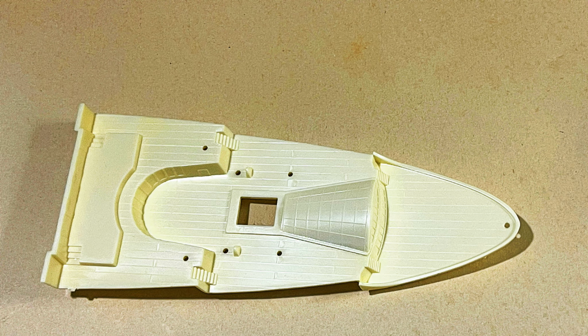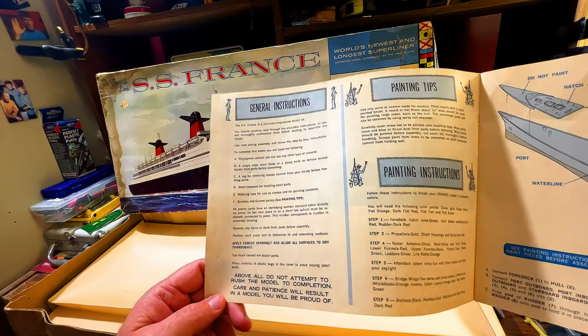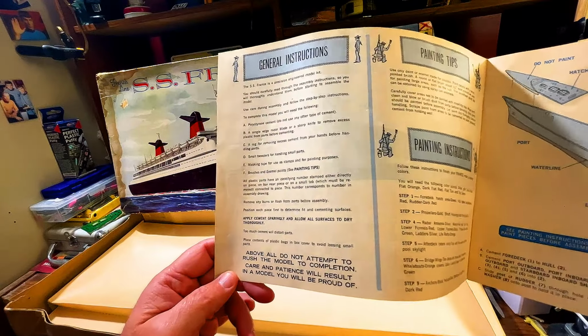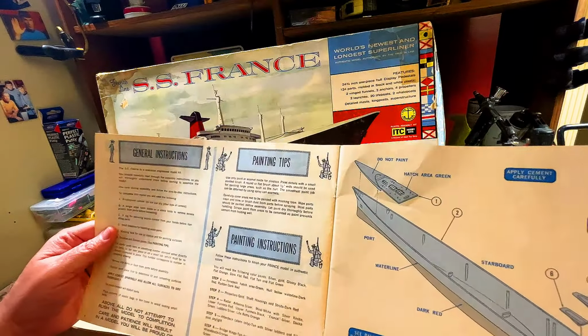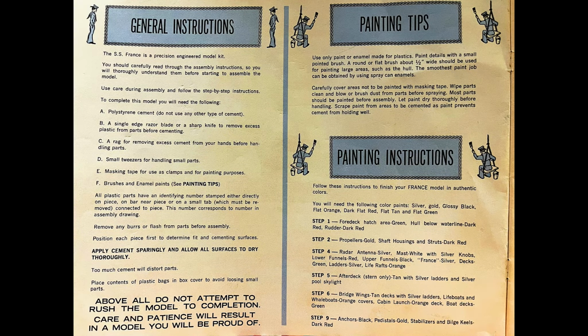Place contents of the plastic bags in box cover to avoid losing small parts. Above all, do not attempt to rush the model to completion. Care and patience will result in a model you will be proud of. So let's go to the painting tips. Use only paint or enamel made for plastics. Paint details with a small pointed brush. A round flat brush about 1/2 inch wide should be used for painting large areas such as the hull. The smoothest paint job can be obtained by using spray can enamels.